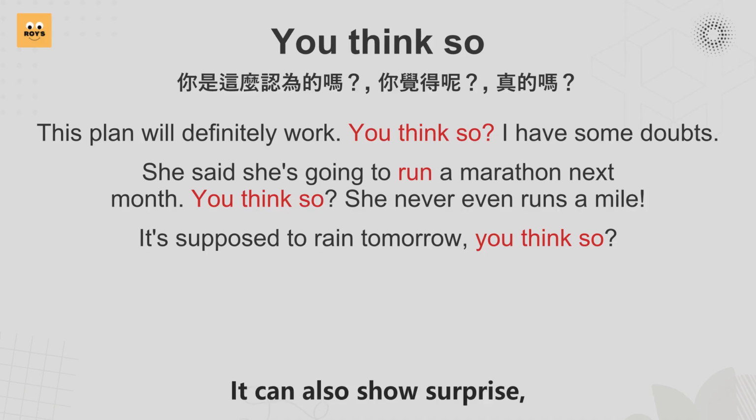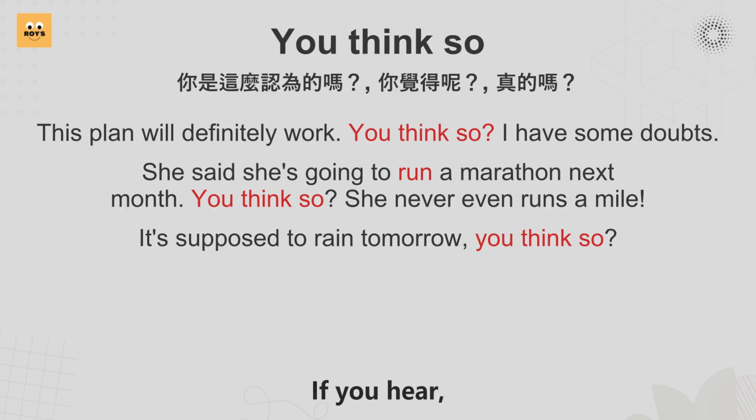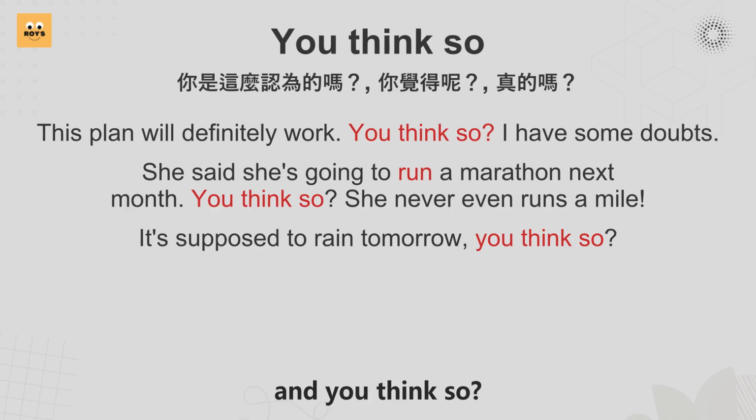It can also show surprise, especially if something seems unlikely. If you hear, "She said she's going to run a marathon next month," and you know she doesn't exercise much, you might react with, "You think so? She never even runs a mile."